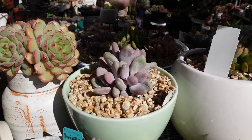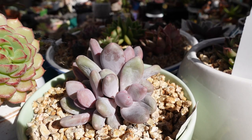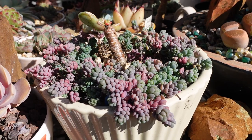And Glutinicaule is going pink. This is my second or third Glutinicaule. Third. Needs to be watered, and all the wrinkly bits on the leaves, that needs to be soaked. This now, Sedum dasyphyllum, this is now Lilac Mound. That one, I got that one from Kanya. And this is my other Lilac Mound, because I got a major and a minor now. So these ones are Lilac Mounds.